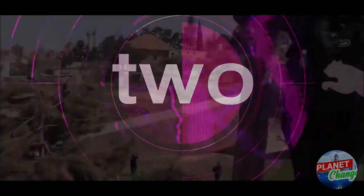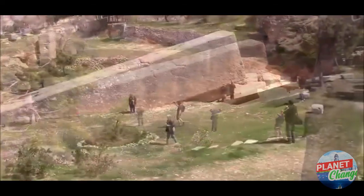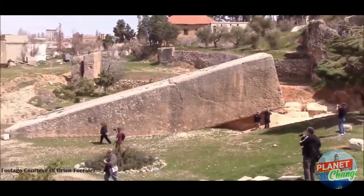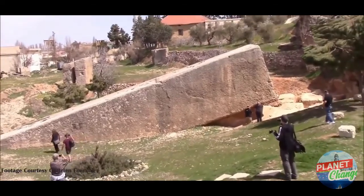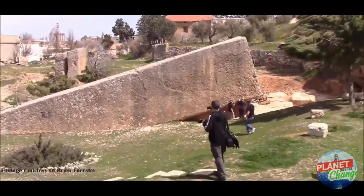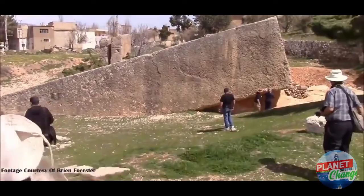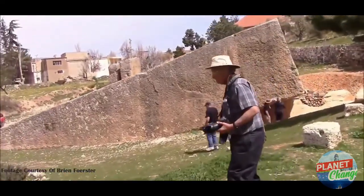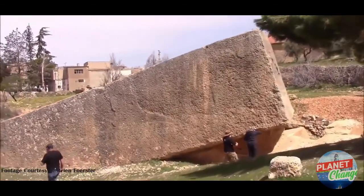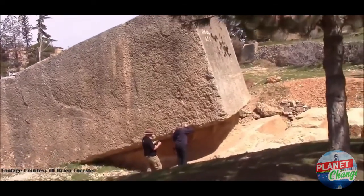Number 2, the Stone of the South. Located at Baalbek in Lebanon, the so-called Stone of the South at the Temple of Jupiter is of incredible proportions. The highest estimates of this unfinished stone's weight have reached an incredible 2,000 tons. 3 other smaller stones under the grand terrace of the temple itself are also estimated to weigh between 750 and 1,000 tons each. And there are several other colossal stones to be seen around the great temple of the sun at Baalbek in Lebanon.